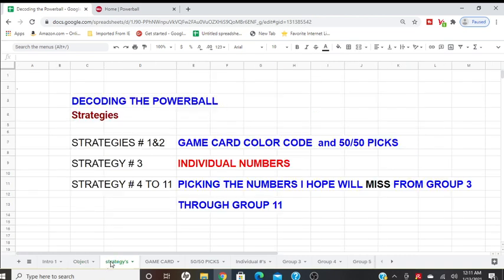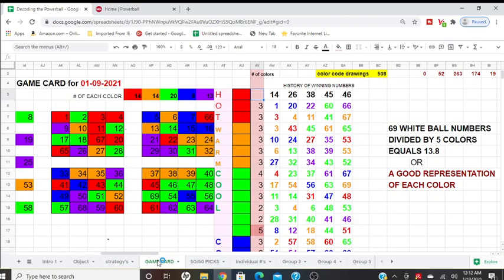Okay, so strategies 1 and 2, the game card color code, and the 50-50 picks. If you've never seen my videos before, why I make them is to show you how to use my game. What you're looking at here is what I call the game card. This is a format that I came up with that represents the 69 white ball numbers in the Powerball lottery. I really don't have anything for the Powerball itself. My goal is to get all 5 white balls correct and win the $2 million prize at the Power Play option.